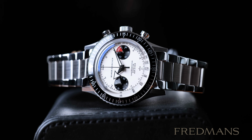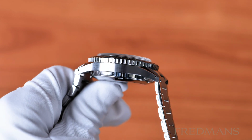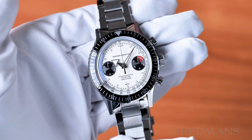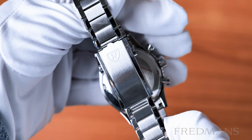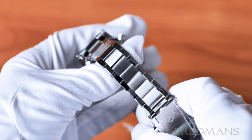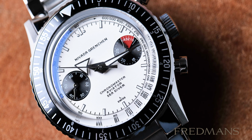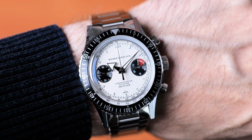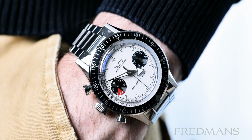The model has a size of 38mm and a thickness of 13.75mm, which is a reasonable size for a chronograph. The movement is manual and has a power reserve of around 63 hours. The strap options are many, which most Nivada models offer. But the model we have here has a steel link and looks really nice. We could say that it's similar to other Panda chronographs from other well-known brands, but that would not do justice to this or other chronograph models on the market. They are all unique in their way, as is this Nivada Grenchen Chronomaster White Panda.